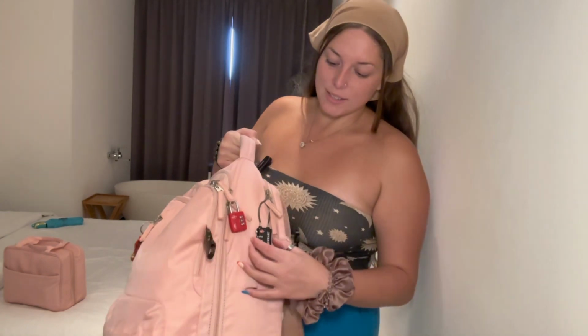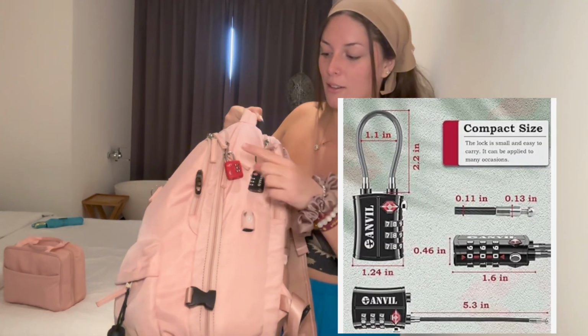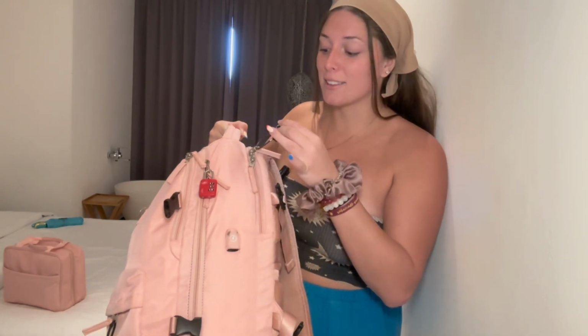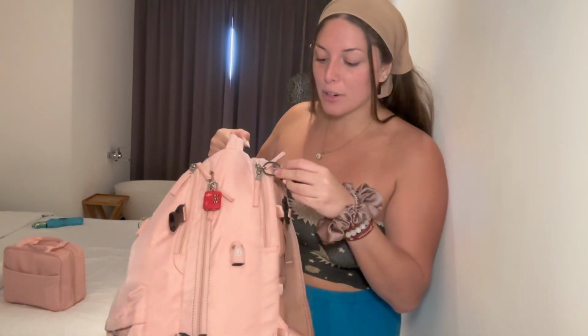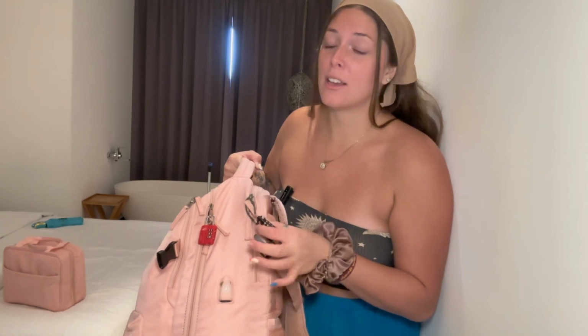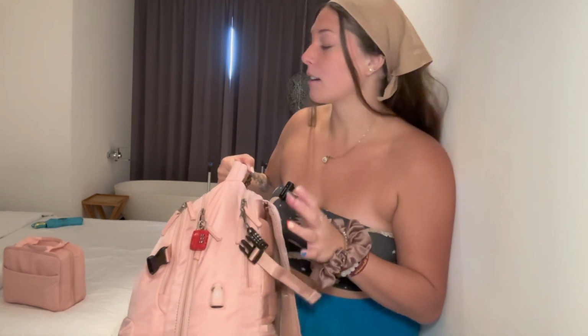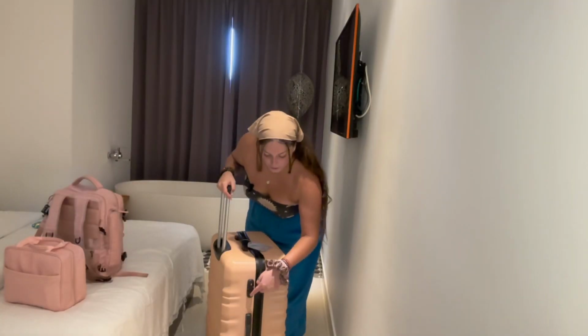Next up is my locks. Now, this one sucks, so don't buy that one. But this one is the best. It is lightweight, it goes right into the zipper, and it keeps everything safe, especially if you're staying in hostels. I highly recommend locking everything. My luggage bags also have locks already installed in them right here. But for all your bags that don't have locks already installed, make sure you have locks on all of your zippers.